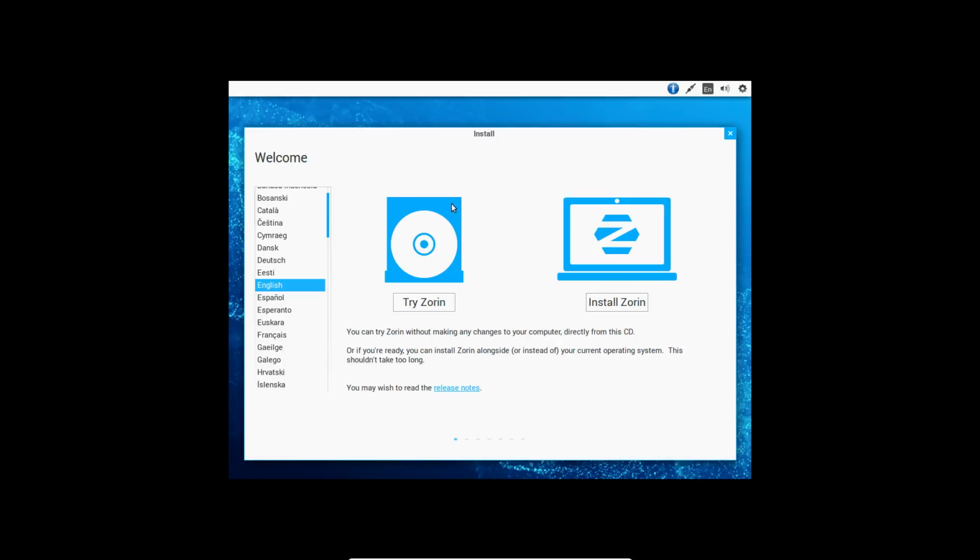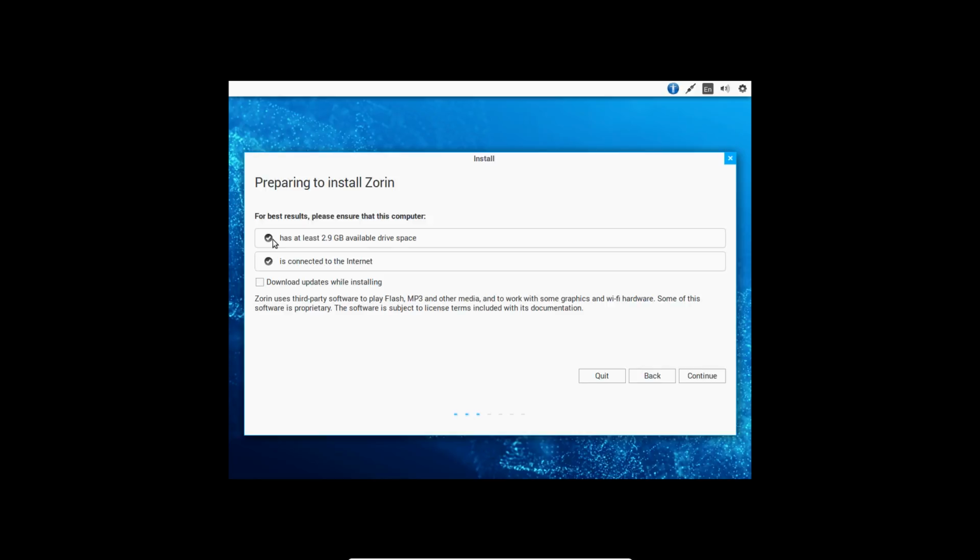And then we can go ahead and try it, or go ahead and install it. I'm not going to try it. I'm just going to go ahead and install it. Alright, now it's just saying that I do have enough hard drive space. You need at least 2.9 gigabytes to install this. And I also have an internet connection. I'm going to go ahead and download updates while installing, which will take longer, but at least when it boots up, I'll be pretty much updated. So continue.